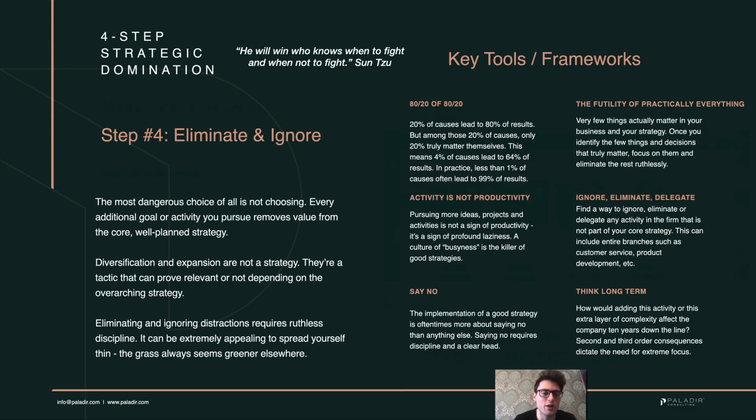Now, step 4, I called it eliminate and ignore. Another Sun Tzu quote, "He will win who knows when to fight and when not to fight." Again, a very important idea. The most dangerous choice of all is not choosing. Every additional goal or activity you pursue removes value from your core well-planned strategy.